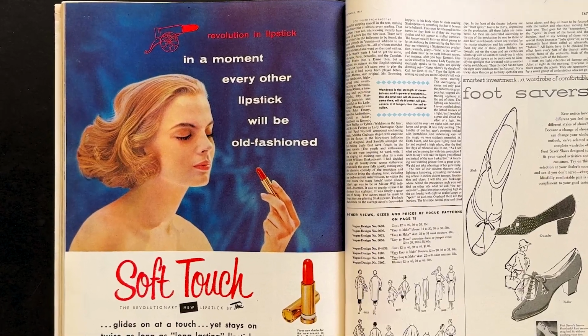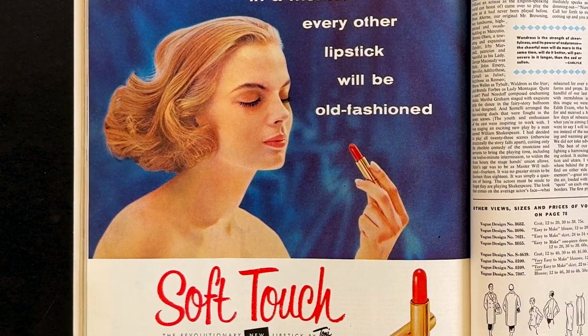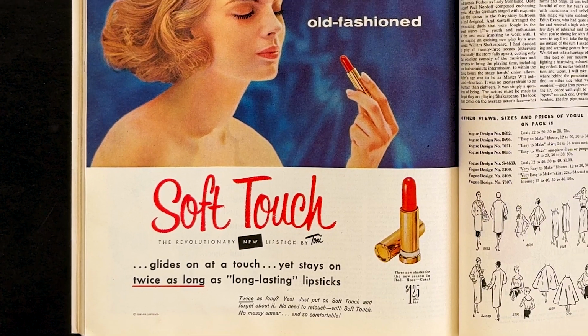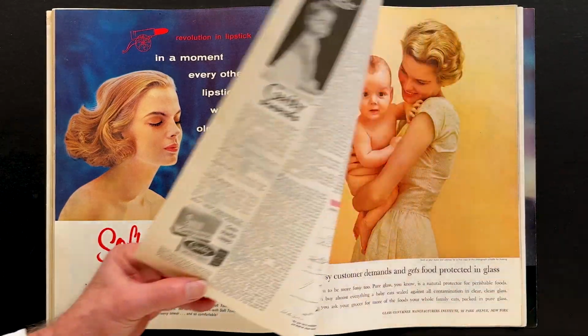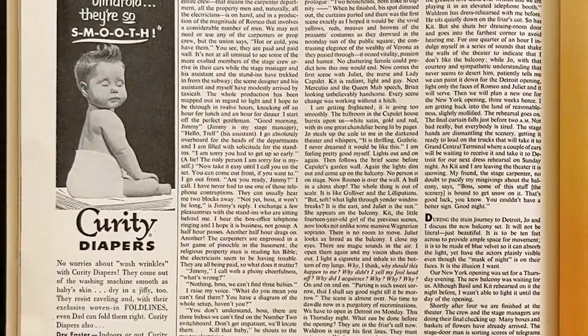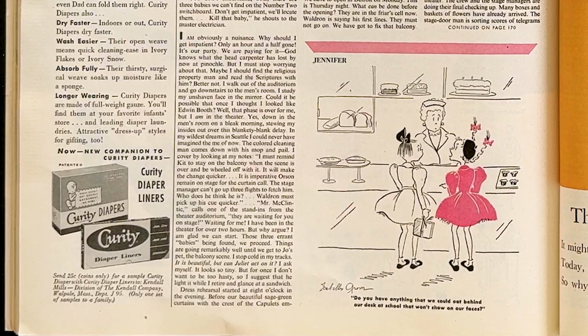Revolution in lipstick. In a moment, every other lipstick will be old-fashioned. Soft touch lipstick. And some more shoes. Foot savers, they're called. Curity diapers. And these are not disposable diapers. These are cotton diapers you wash.